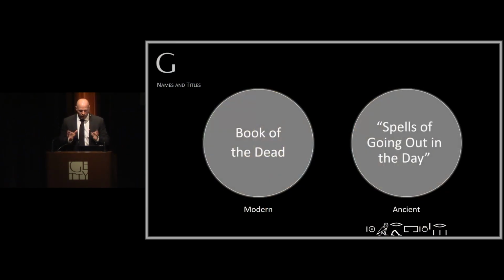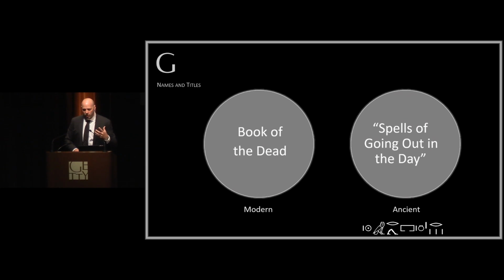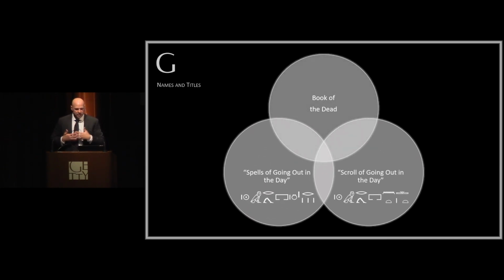So what I want you to think about is that when we say Book of the Dead, it's a modern thing. Not that the Book of the Dead didn't or doesn't exist. It's a modern conceptualization that was started in the middle of the 19th century, in 1842, and it's how we think of these ancient materials. The ancient Egyptians had a different phrase that they used to describe this material. They called it the ra'u nu peru imheru, so the spells of going out in the day. Those two things, the ancient conceptualization of this material and the modern, they're both real, but they don't have a one-to-one overlap. They overlap in certain areas, but not in others.